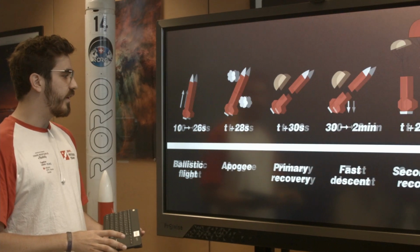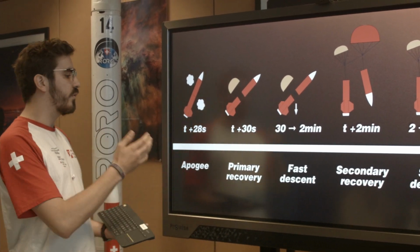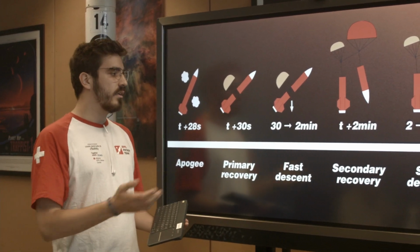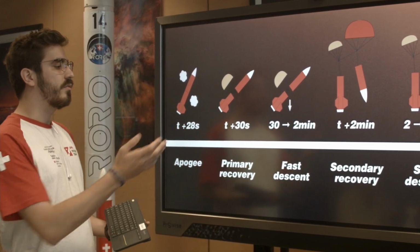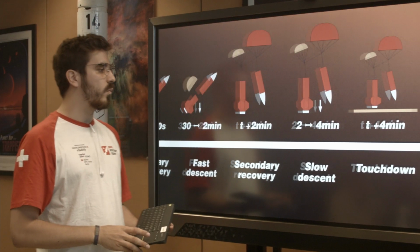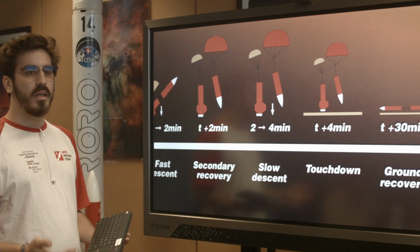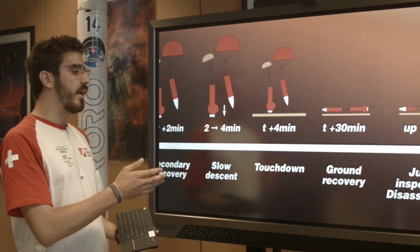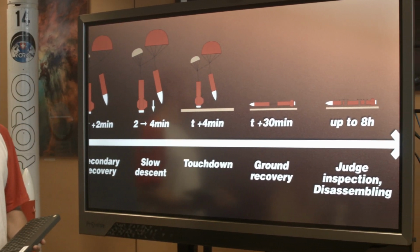This is the recovery phase, where we have the primary recovery with a drogue, allowing for a fast descent of 90 seconds at 25 meters per second, and then secondary recovery with the main parachute with a slow descent at 5 meters per second. Once we reach the ground, we have touchdown, and we can start the ground recovery and disassembly of the ground segment. Once we have everything packed up, we can inspect and disassemble the rocket and the systems, and we are done.